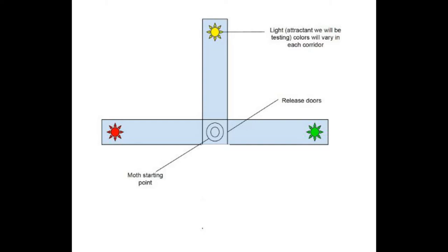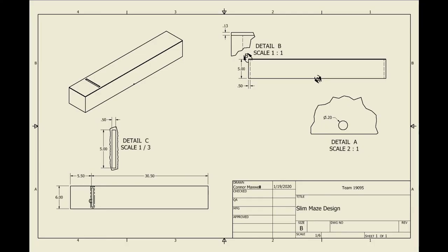And light testing was going to be a big part of this, as we were going to have three wings of the central release design, and we were able to change the wavelength of the light in order to test three different wavelengths of light at the same time.